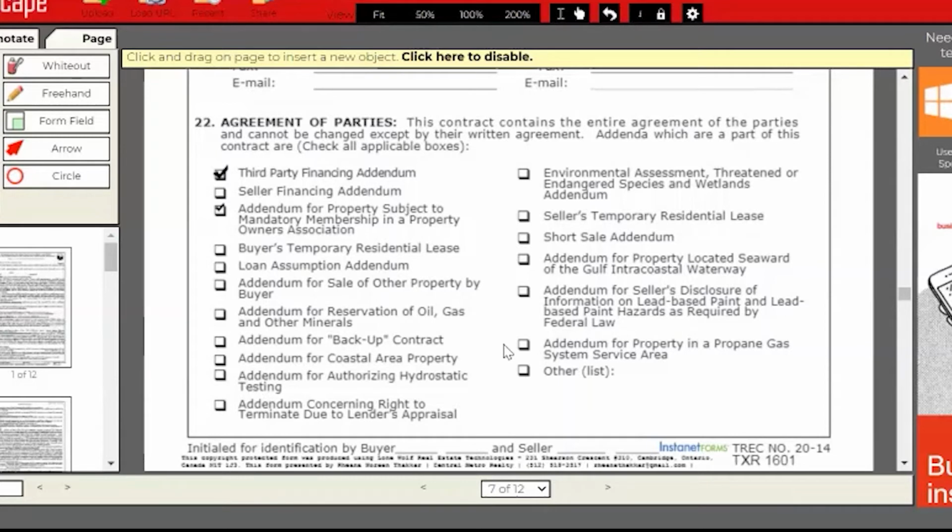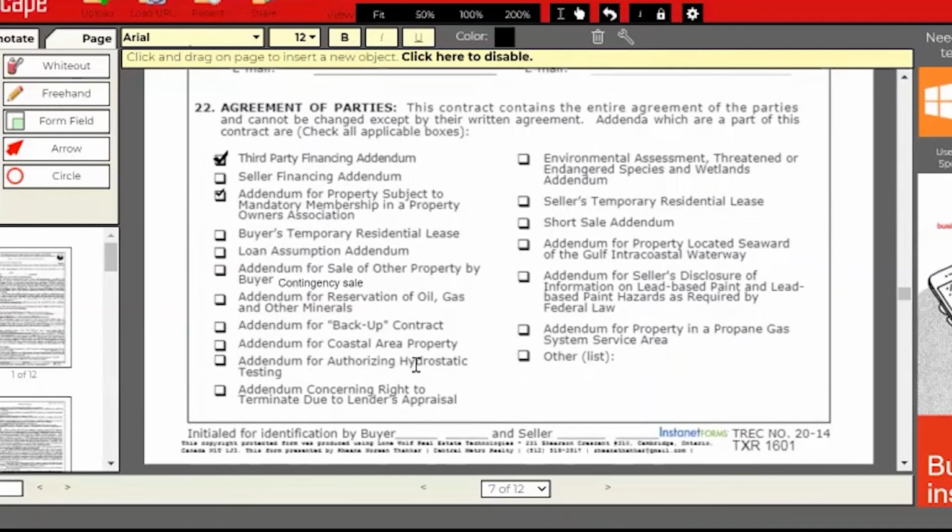Addendum for sale of other property by buyer. That's a contingency sale. So that's if you had another property to sell. And I actually have another training video on our website about that too. So it's contingent upon the buyer selling their house. That's when you'd use that.